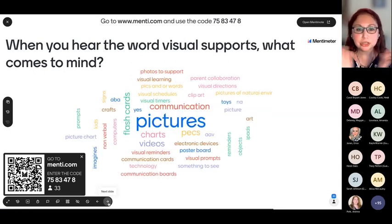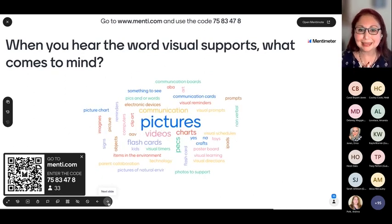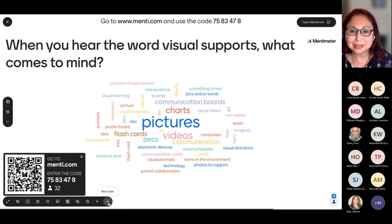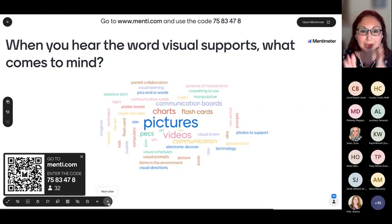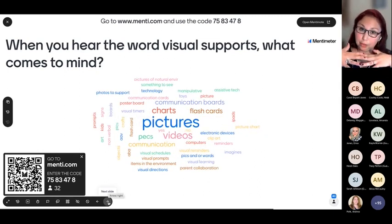Good. Picture charts. Awesome. Technology. Yes. Some people don't think of technology with visual support, so that's great. Visual reminders, prompts. Awesome. It looks like we have a lot of people who are already using some specific visual support. So you're just here to get to that next level. Oh, PECs. So yes, there is a big overlap, if we had a Venn diagram, between visual supports and communication supports, right? And we can talk a little bit about that too, just to identify.